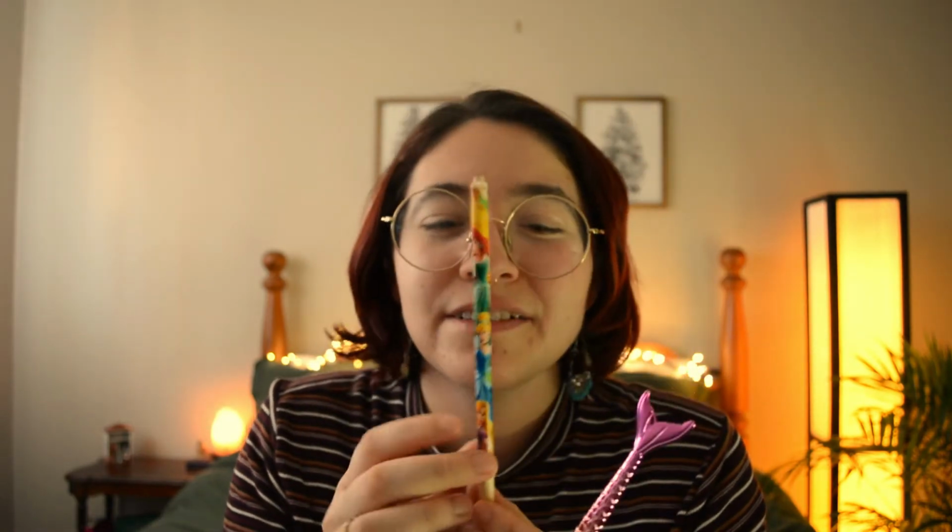Speaking of princesses, your other option is this Disney Princess pencil. Some of the princesses at the top are cut off, unfortunately, but there's Ariel, there's Cinderella, there's a newer Disney Princess, Rapunzel, cut off a bit at the top, and there's Belle as well.